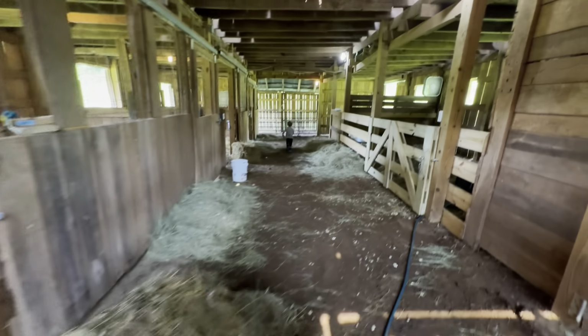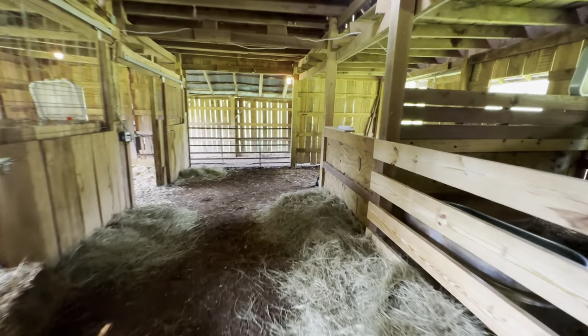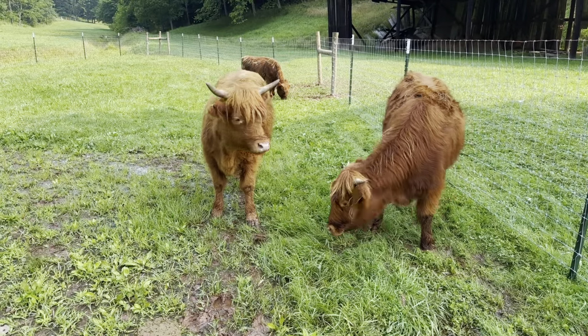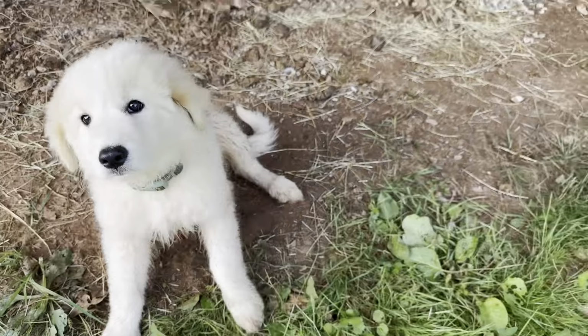Where are you going? We gotta roll the hose up. I need your help. No, that's no. And now that that's all taken care of, we need to run and grab some hay. And then when we come back, we've gotta clean the barn because the girls made a little bit of a mess. Yes, you did. You made a mess. Hold the fort down, Mags. You hold the fort down.